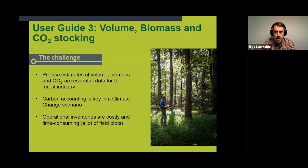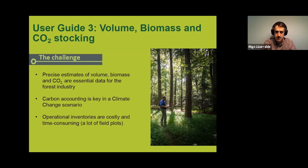Okay, the challenge we had is to give precise estimates, using LiDAR information, of volume, biomass, and CO2, because as I said, it's essential for the forest industry, but also for forest owners. And especially carbon accounting is key now, and has been for quite a lot of years, but in the future it will be even more important. It's key in a climate change scenario. So carbon is key here. And the challenge is to change from traditional operational inventories that are costly and time consuming and need a lot of field plots to some cheaper but still more precise products.